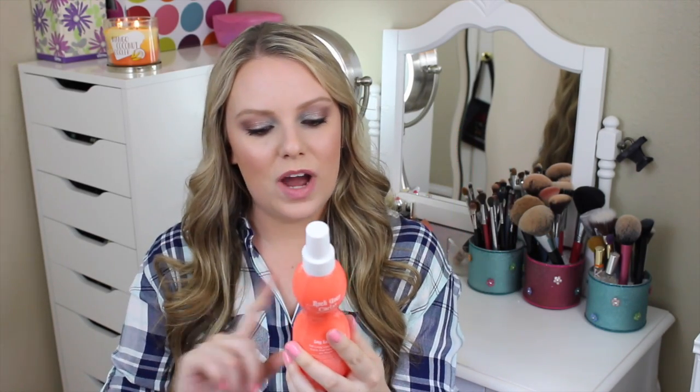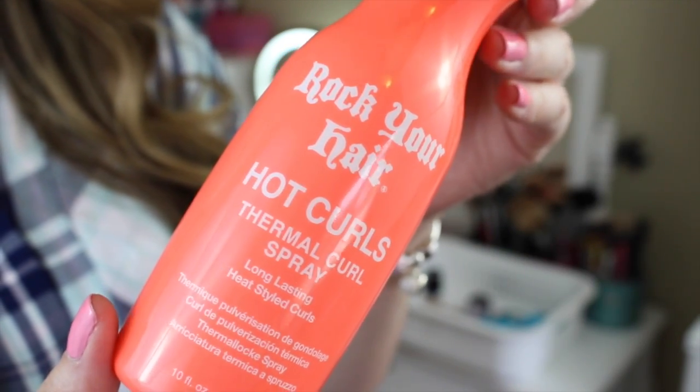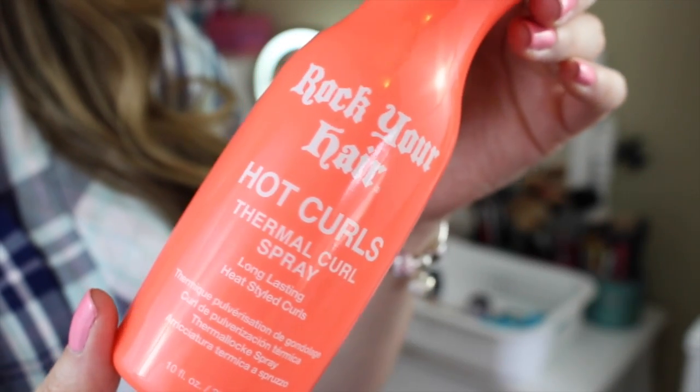Alright, last product is a hair product. This is the Rock Your Hair Hot Curls Thermal Curl Spray. This is another thing I picked up at Fame Expo. It's basically, oh my gosh, what is it called? Heat protectant. Heat protectant for your hair. I used it today. I've used it every time I've curled my hair since.